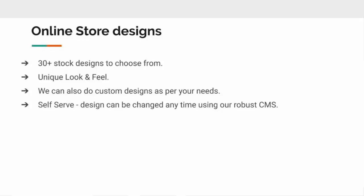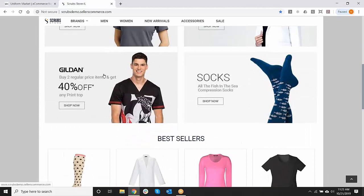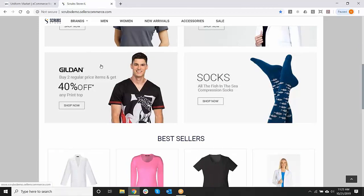The nice thing about the store design, it can be changed at any time. So when we build a website, we'll set it for you based on your instructions, and then at any time you can change that up. You might want to add some type of sale banners. You may want to add and change out different brands. So here where we talk about Gildan, you may want to change this to Barco One or a Grey's Anatomy product.